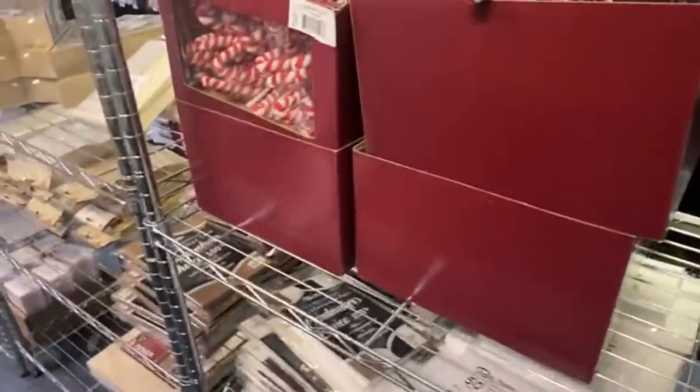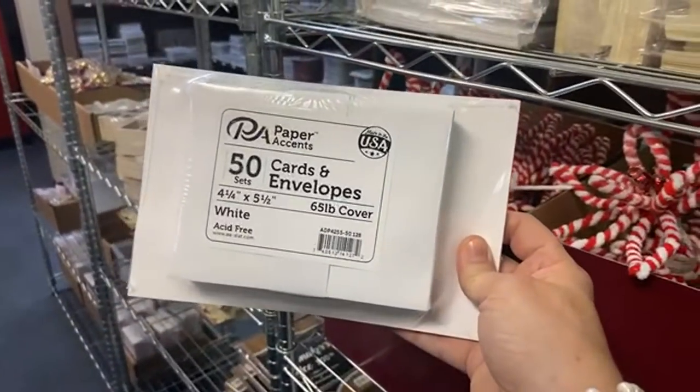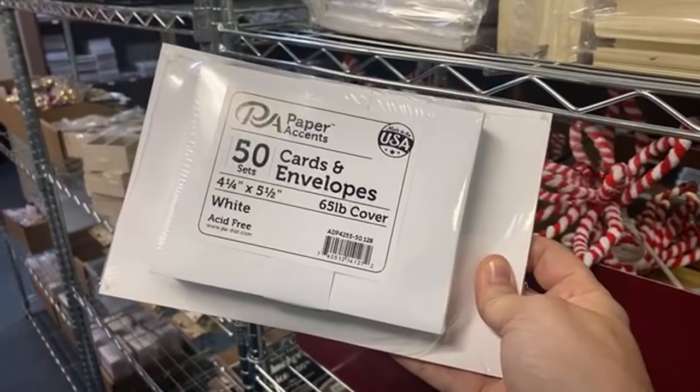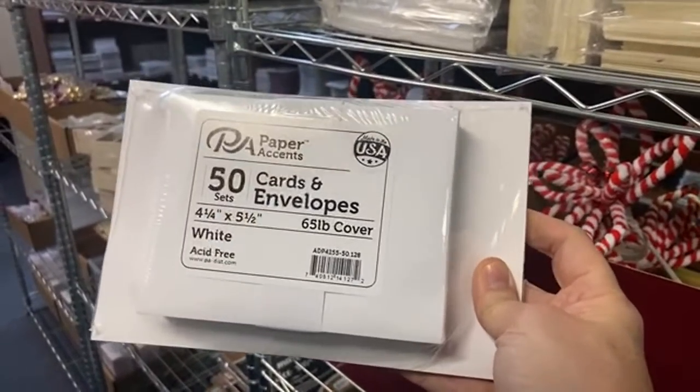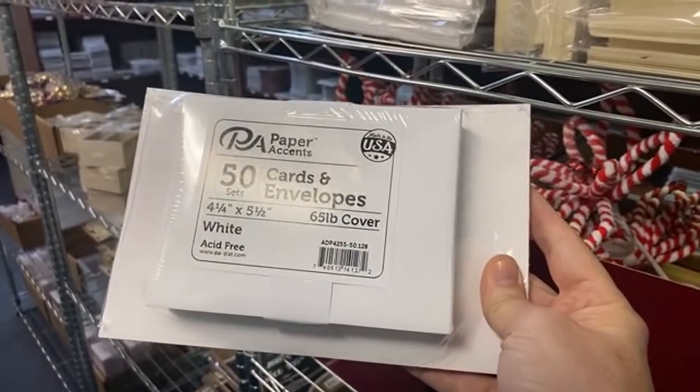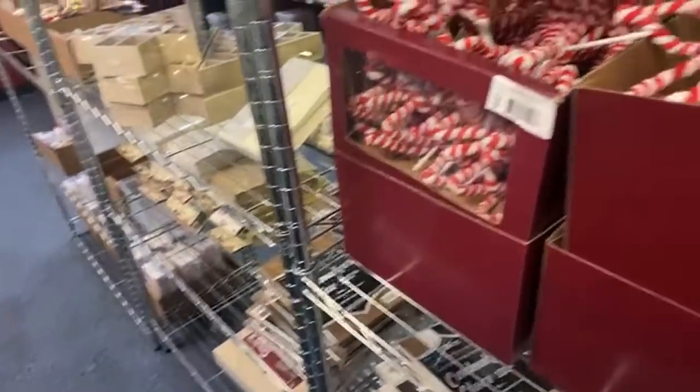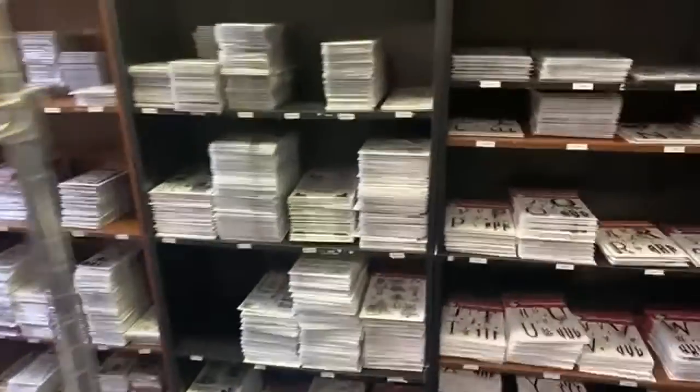No, here they are, the white ones. This is the 50 pack. Now, if you needed a bargain pack, this is the 50 pack. It's 65 pound, but it's cover stock. So it's a little different than regular 65 pound. There you go. We got the slim lines already. I just showed them a few minutes ago. They're slim line and they're policy style, and I love them.